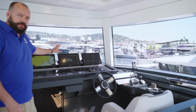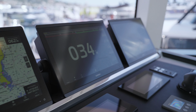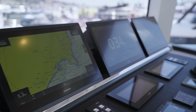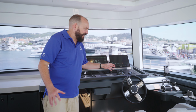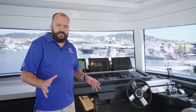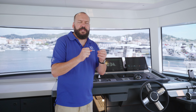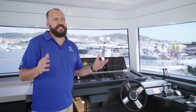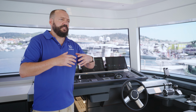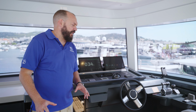You've got triple multifunction display screens here, so you've got your radar, you've got your plotter, you've got your ship systems, engine displays and what have you. This is all as standard. This boat runs on shafts, and as I said, I think in the intro, you're looking at in the mid-20s, but really what this is, is a sort of slick, swift cruising yacht, anywhere from say 10 to 16 knots, and efficient, comfortable, smooth over the water.